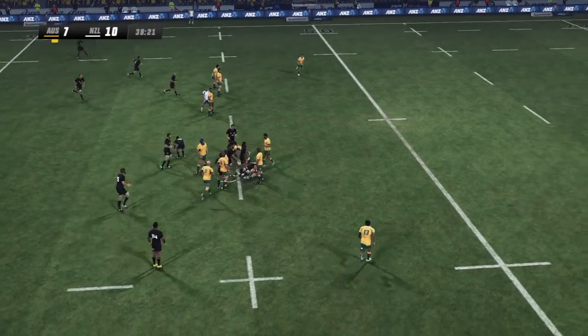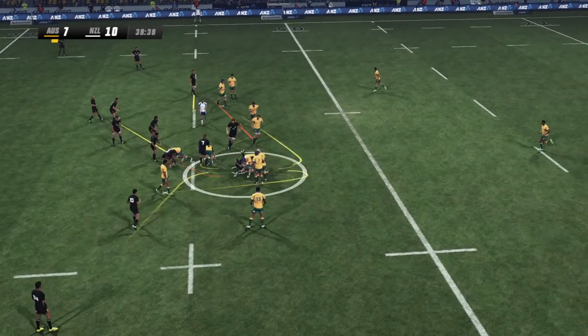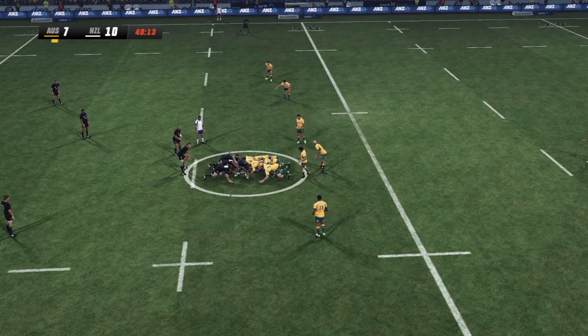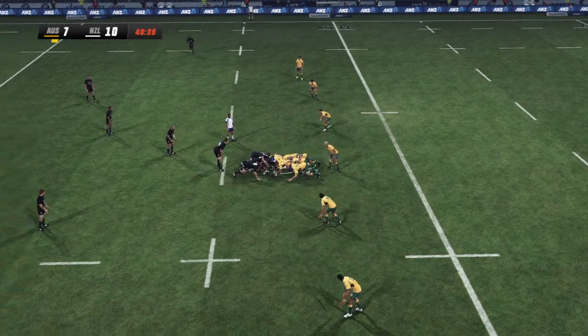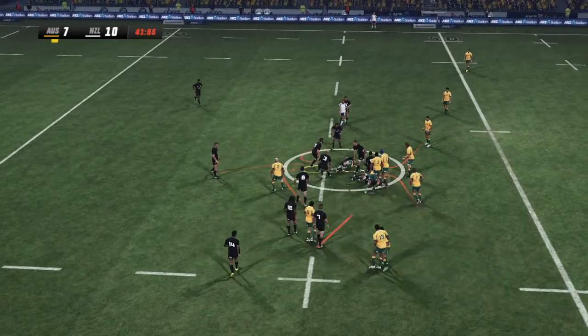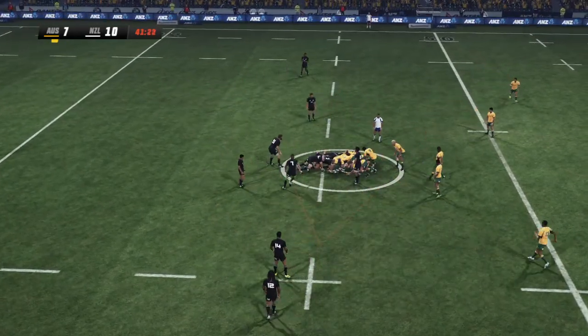Aaron Smith has it now. Messam is pushed back in a great tackle. Oh no, looks like they've turned this over. Turnover. Good turnover, excellent stuff. Runs at the defence but driven back.